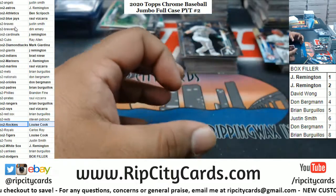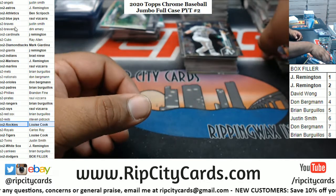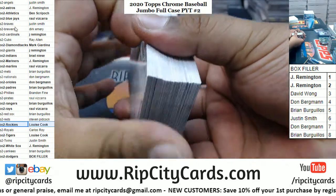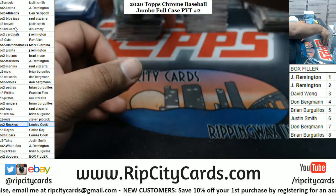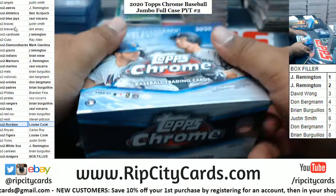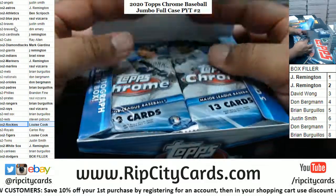Alright, so, Dodgers here. Number 6 is Justin. Sorry, man. No Dodger autographs came out of that. Box 7. It's not even midnight yet. It's 11:40.